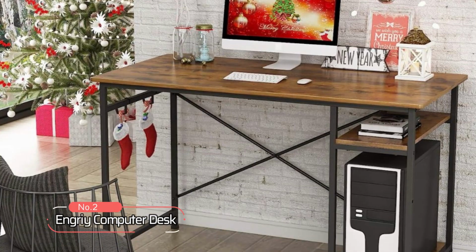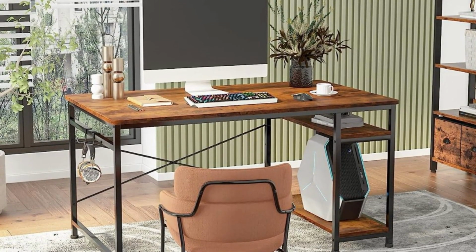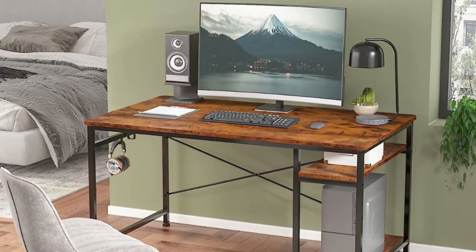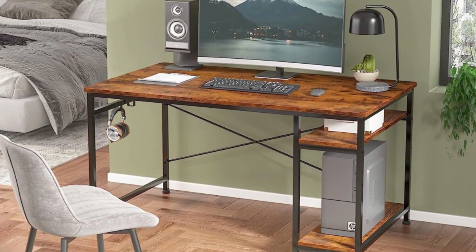At number 2 on the list is the Ingre Computer Desk. With its large tabletop and additional storage options, this desk offers ample space to accommodate your laptop, PC, keyboard, and daily necessities. Featuring 2 tiers of open shelves, this desk provides extra room for storing books and hosts, ensuring a clutter-free workspace.